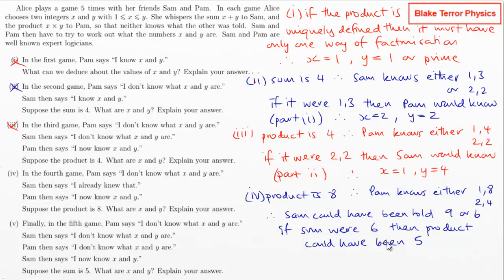If Sam had been told that it was 6, then he'd be thinking there was a possibility that Pam might have known. So the fact that Pam didn't know, therefore the sum cannot be 6. Right, I'm now even forgetting where I am. So we know that the sum has to be 9. So it's got to be 1 and 8. Therefore, x equals 1, y equals 8. Okay, that was significantly tougher than the previous 2 parts.